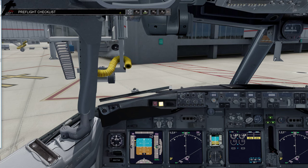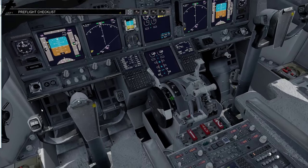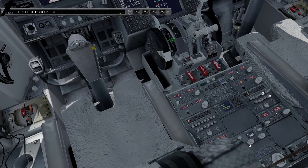Okay, American 1319, clear to Atlanta, Headley 2 departure, Headley transition. We will maintain 5,000, expect 360 in 10. Departure frequency with you, squawk 4637, and we'll try to pay a little closer attention, 1319. Push and start at pilot discretion. Advise ready to taxi. Expect departure runway 8 right. We'll call you for taxi.